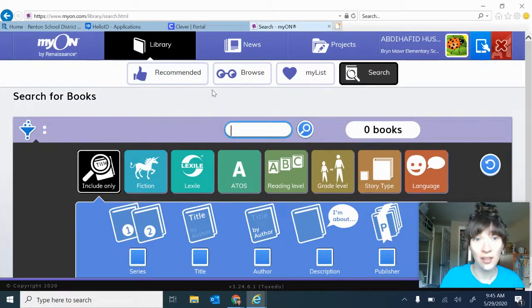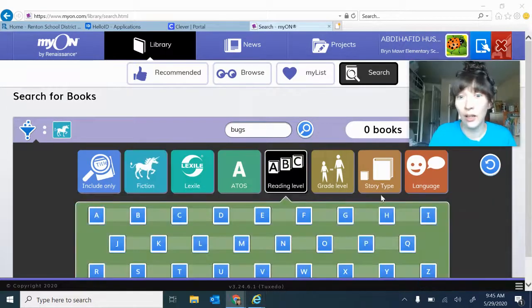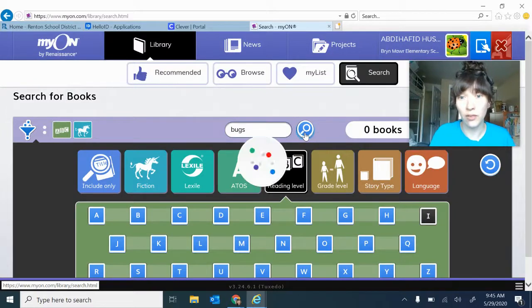So today you can see that I've clicked on my library tab, and in library I clicked on the search button. After that, I'm going to type in the word bugs, B-U-G-S, bugs. I'm going to click on the unicorn and choose nonfiction because we want to learn about facts today. I'm choosing a reading level, and I'm choosing reading level I. Let's click the search button, which is the magnifying glass here in the middle of the screen.